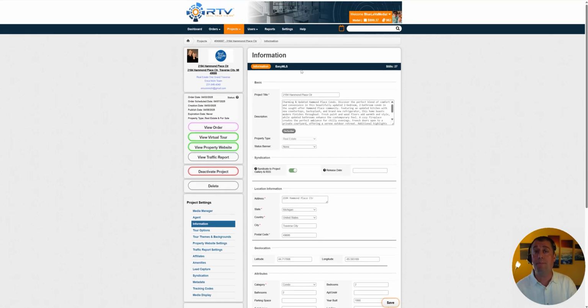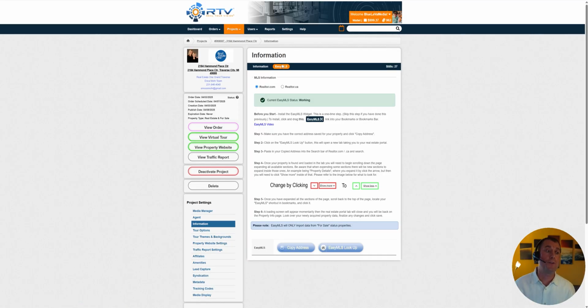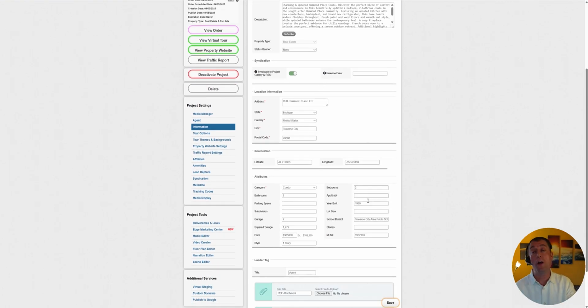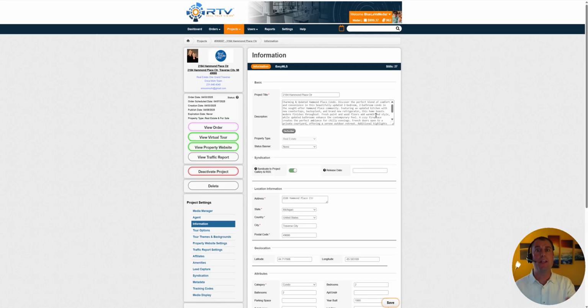We add all that. We see that it's live on the MLS. We use the easy MLS feature to pull it in from Realtor.com into RTV and then save, and then we flip it green after we're sure that all the information looks good. Once that's green, it's good to go and it goes out. So this is really the very last thing that you're going to do after you get all of the information and you know that it's live on the MLS. Once the non-branded tour goes live on the MLS, it goes out to the big six, okay? The big six being Realtor.com, Movoto, Trulia, Zillow, Redfin, Homes.com, okay?